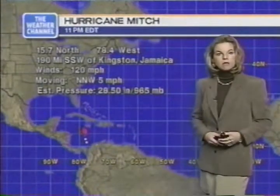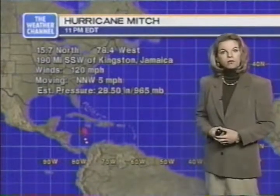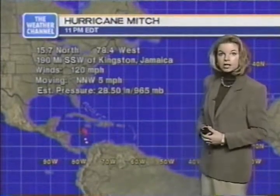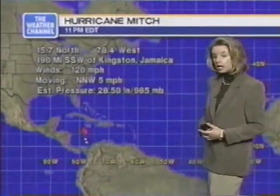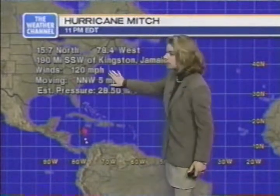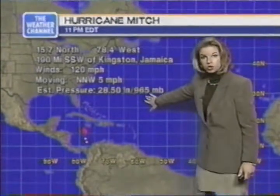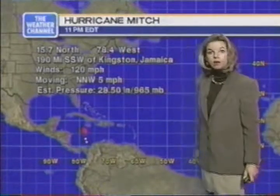Hurricane Mitch, as of the 11 o'clock advisory, centered at 15.7 north, 78.4 west, 190 miles south-southwest of Kingston, Jamaica. Sustained winds of 120 miles per hour, a dramatic increase just throughout this evening alone. It is moving to the north-northwest at 5 miles per hour. The estimated central pressure is now down to 965 millibars.